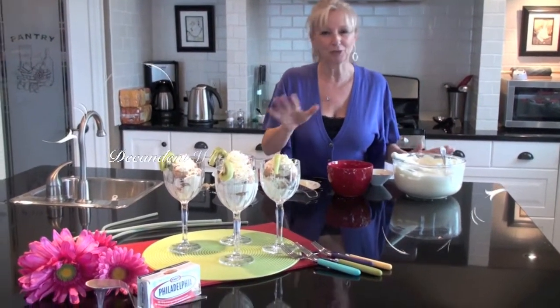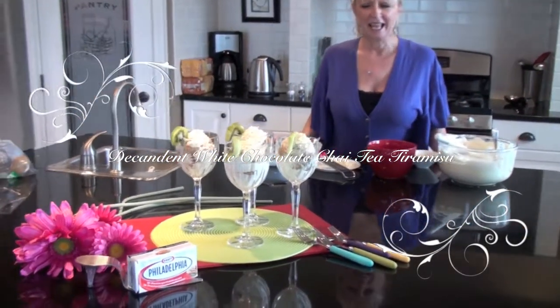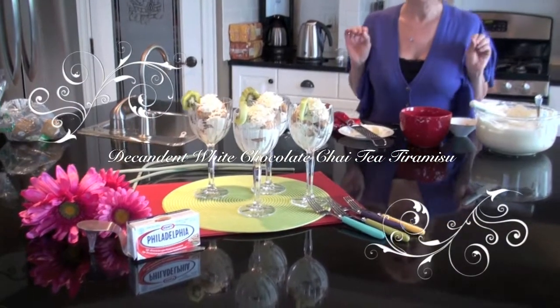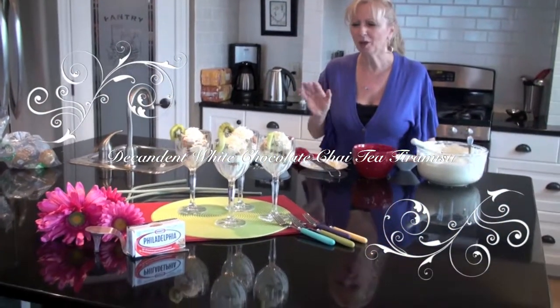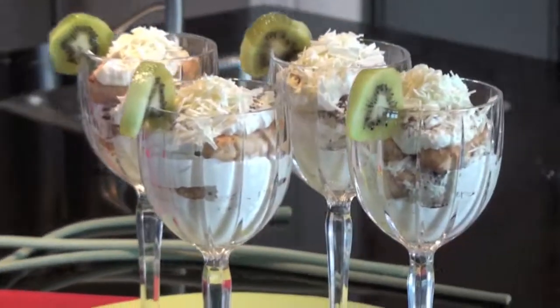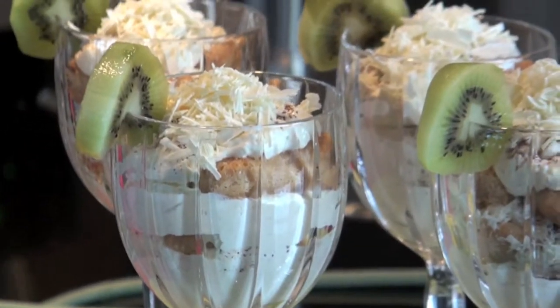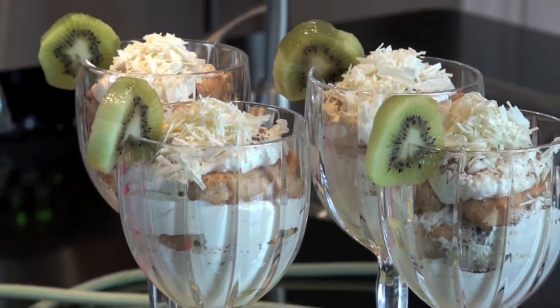Okay, well here we are. It's all finished, ready to go for your guests. It's absolutely decadent, and that's why I called it decadent white chocolate chai tea tiramisu. I've topped it off with just a little bit of shavings on there. It's absolutely delicious. Now this recipe could become very addictive, so proceed at your own risk.